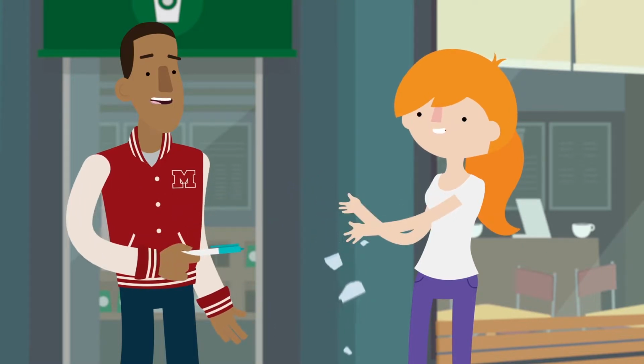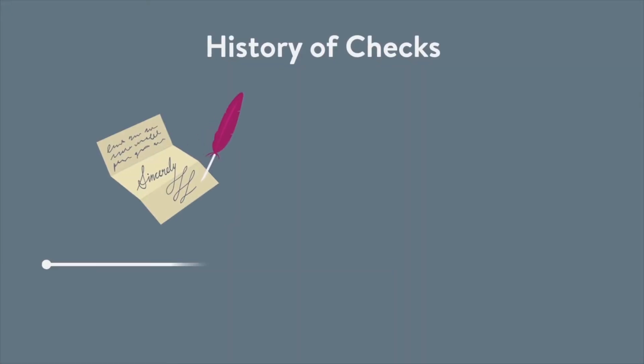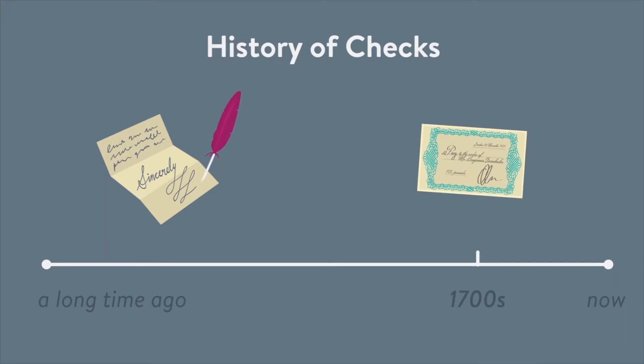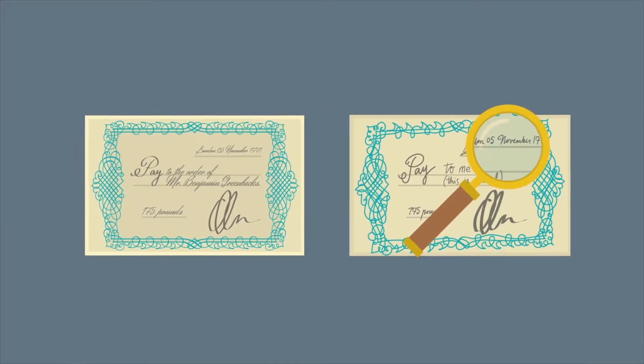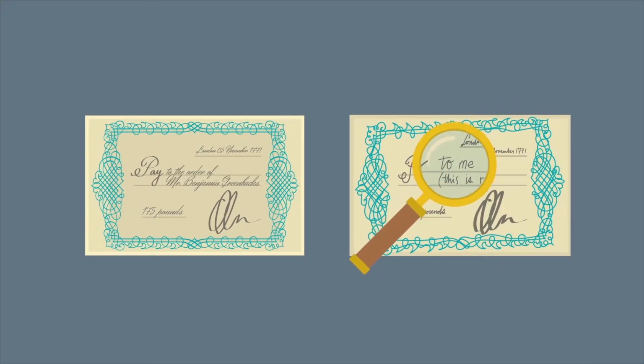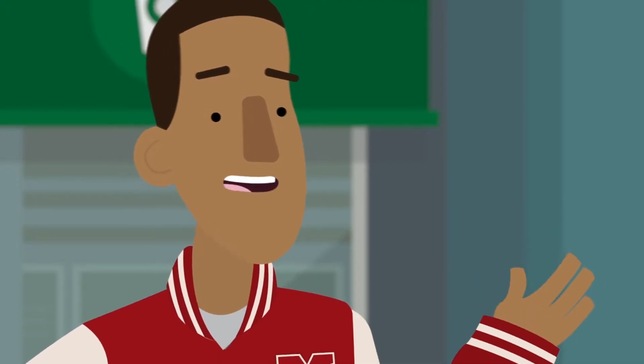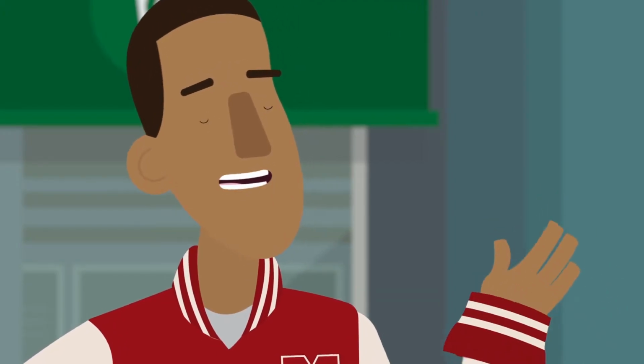Nice try. Checks have come a long way. The very first checks were written like letters. In the 1700s, the first printed checks were on special paper that you could only get at the bank. These checks featured fancy designs that were difficult to copy and made forgeries easy to spot. That's actually where the word itself comes from, checking for forgery.